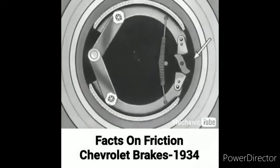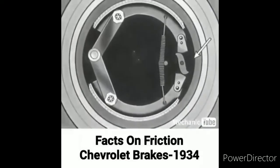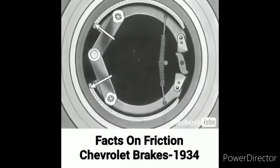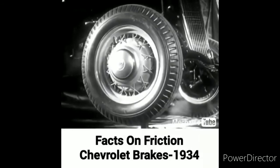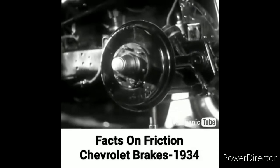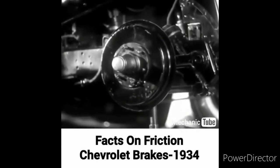Now notice that this simple little piece, as it turns, spreads the outer ends of the shoes apart. As the brake operates, every square inch of braking material hugs the brake drum. Every square inch of braking material wears exactly the same. This is one of the reasons why Chevrolet brakes work so easily, so effectively, and they stay in adjustment over thousands and thousands of miles of the hardest driving through the heaviest traffic and through any kind of weather.